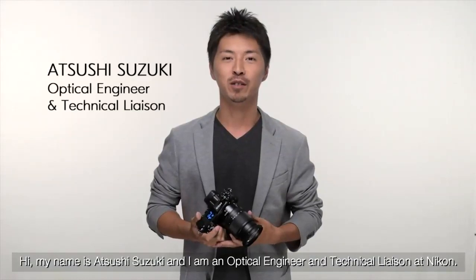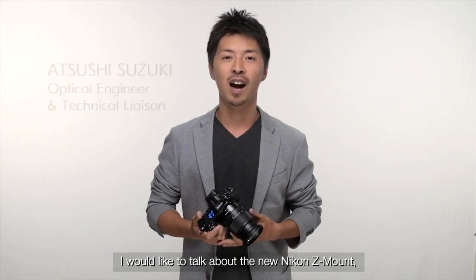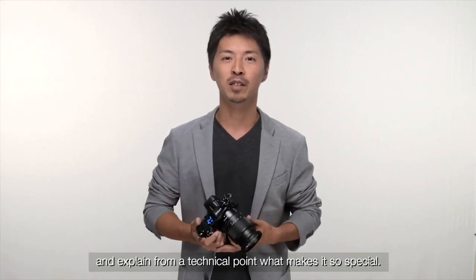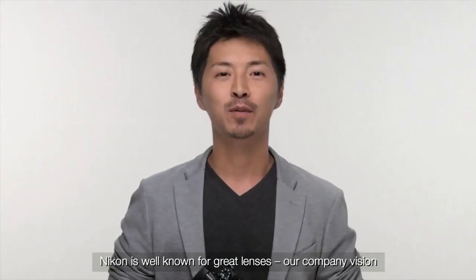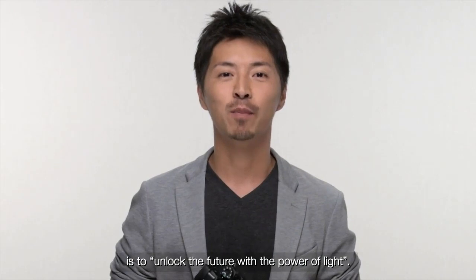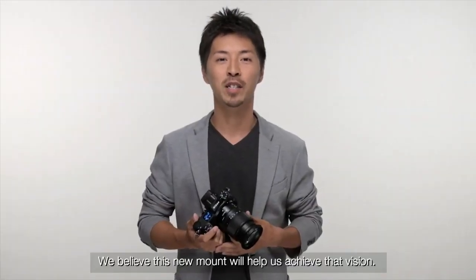Hi, my name is Atsushi Suzuki, and I am an optical engineer and technical liaison at Nikon. I would like to talk about the new Nikon Z mount and explain from a technical point what makes it so special. Nikon is well known for great lenses. Our company vision is to unlock the future with the power of light.